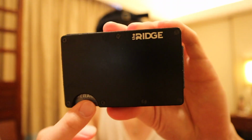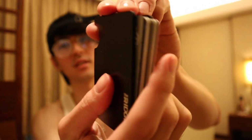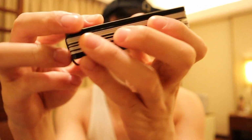And this doesn't actually have any coin compartments, so those go straight to my pockets. If I don't have pockets, then that sucks. This also has a groove here, if you can see. This is where I push and the cards come out, and that's where you get the cards. So it's pretty convenient. It has another little groove here too, so you can't really see it on cam, but it's where it's easy to slide in your cards.